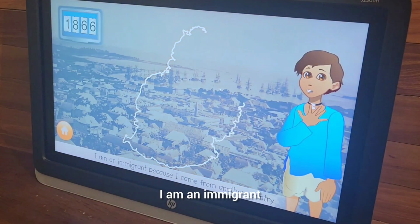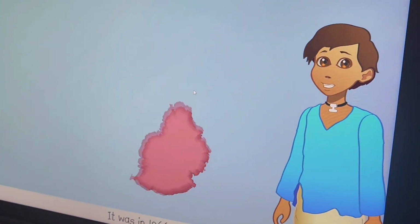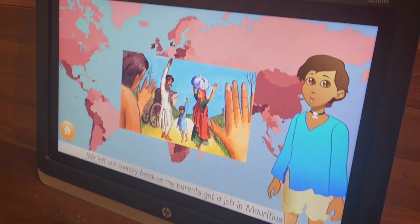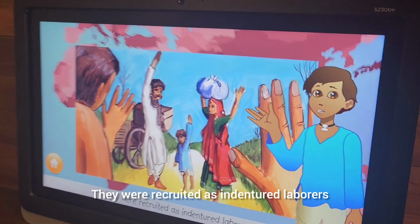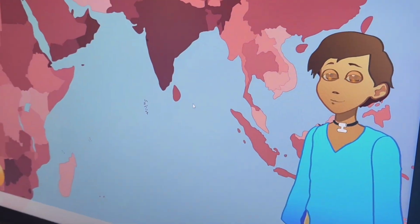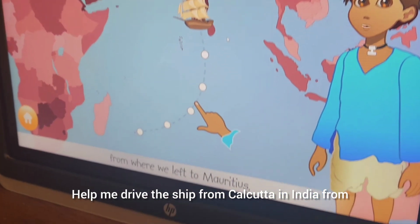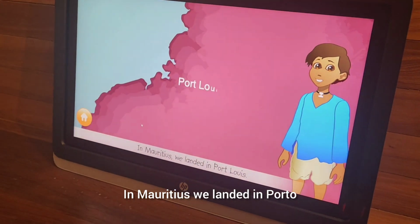I am an immigrant because I came from another country with my parents. It was in 1866. This is a version for the kids. Because my parents got a job in Mauritius. They were recruited as indentured laborers to work on the sugar estates. Helped me drag the ship from Calcutta in India, from where we left, to Mauritius. In Mauritius, we landed in Port Louis.